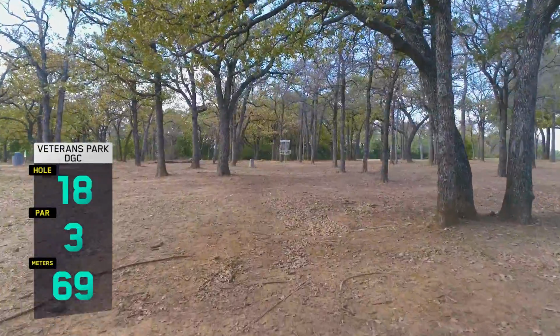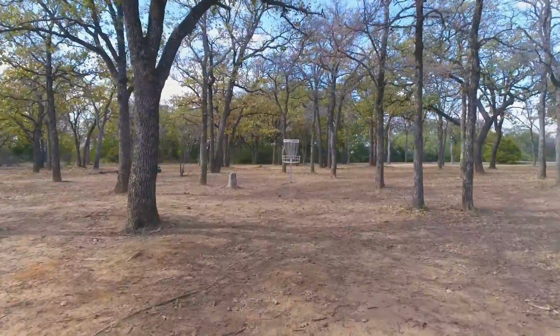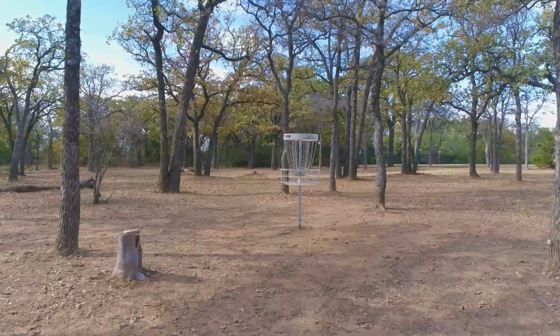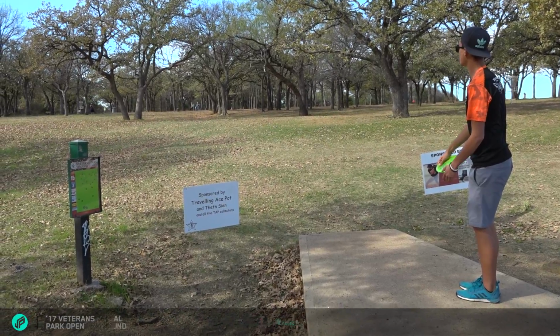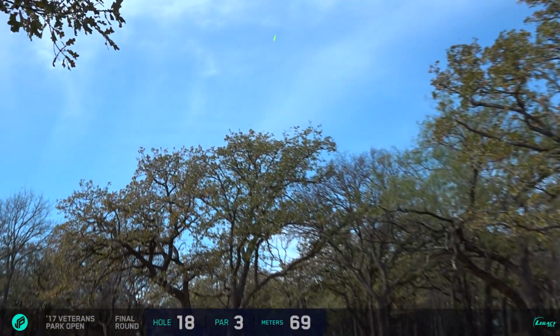7 under, 8 under, the number of holes they've played so far, I wouldn't be surprised if somebody from the second card has jumped up and is somewhere in the mix with them. Yeah, definitely. Speaking of birdieable holes, we've got one right here. Hole 18. Hide your kids, hide your wife.